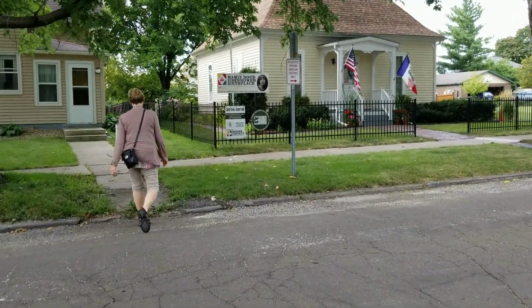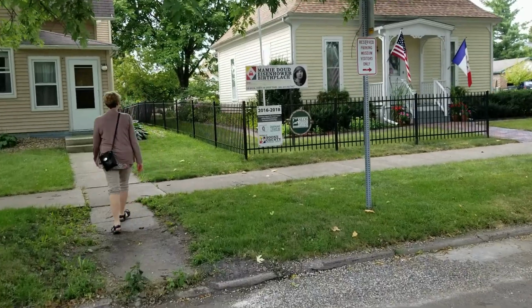We are at the Mamie Doud Eisenhower birthplace here in Boone, Iowa.